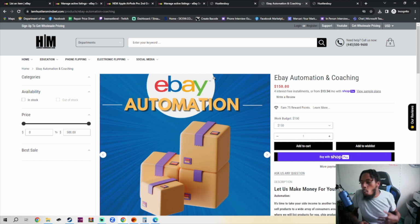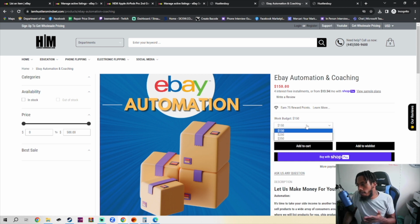But instead, we're putting our products on eBay for them to buy, and you do not have to pay for any products. Now, the $150 or the $250 or the $350 that you are paying, this is your budget. Now, let me explain to you guys what a budget is. You are not locked into anything when it comes to eBay automation and coaching. There is no, hey, you got to renew. There's nothing. It's a one-time payment of whatever budget you choose. Now, it is a week budget.